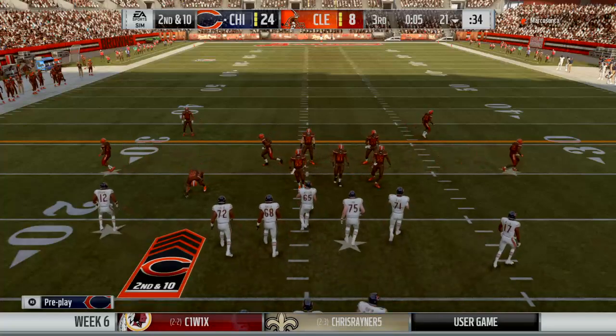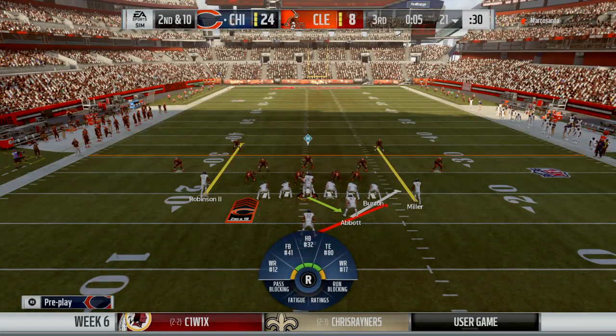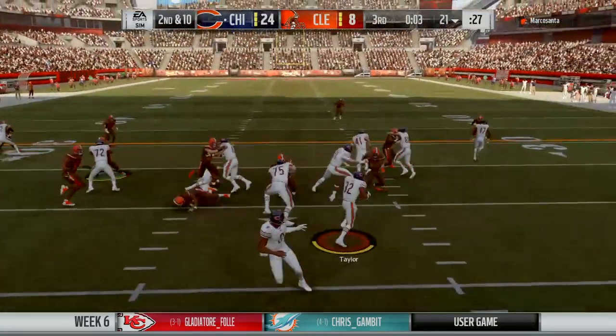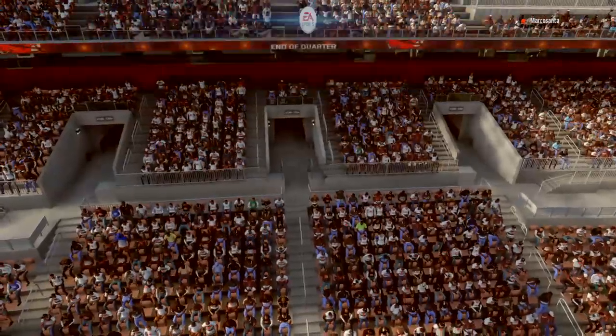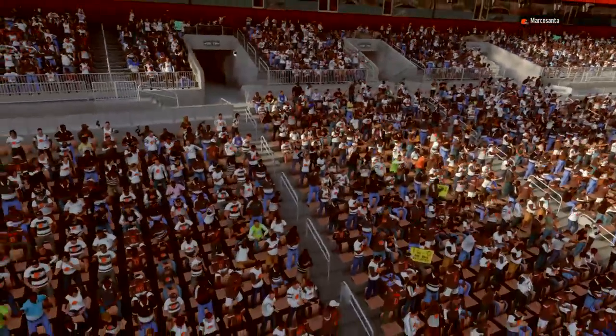Super toe. From the 21, it's 2nd and 10. Taylor. And he is going to be stopped cold behind the line of scrimmage. It'll go as a loss of a yard, and it'll set up 3rd down.